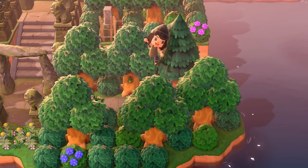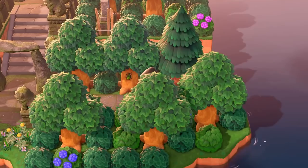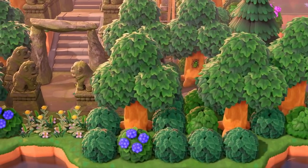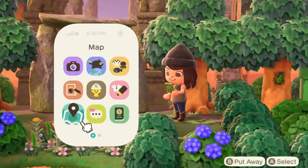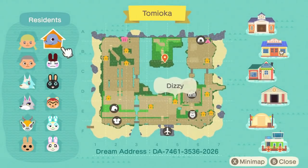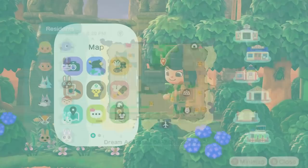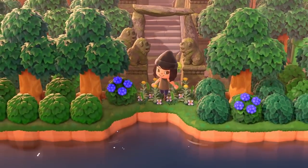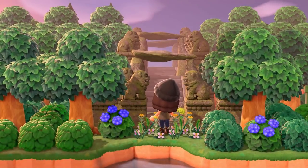The great thing about those warp pipes is they really can be camouflaged with trees and bushes, which, whoa. Wait, are we in the back middle? Is that where this takes us? It is. Okay, how cool. So now we have gone on the other side of the lake. Wow.